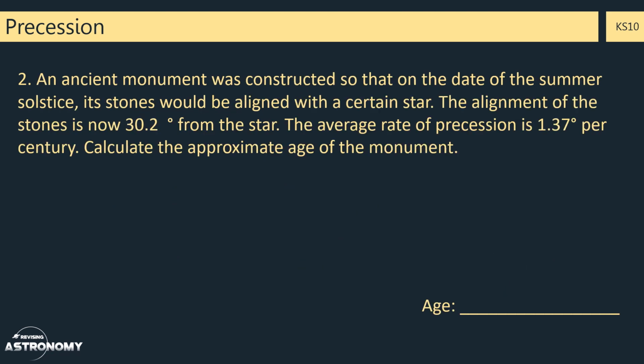An ancient monument was constructed so that on the date of the summer solstice, its stones would be aligned with a certain star. The alignment of the stones is now 30.2 degrees from the star. The average rate of precession is 1.37 degrees per century. Calculate the approximate age. So again, we can use degrees and time. Now it tells us in the question that 1.37 degrees of precession takes 100 years. But we don't want to know 1.37, we want to know 30.2 degrees.